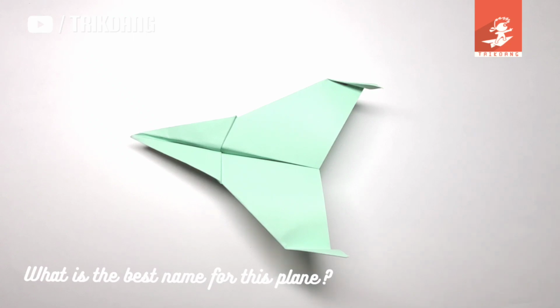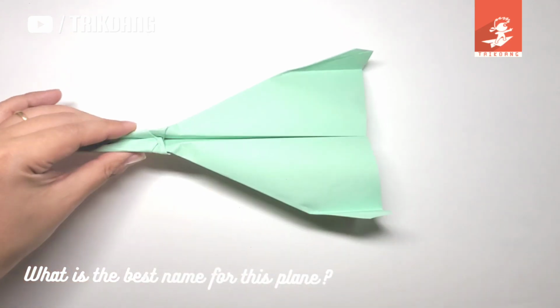Okay, so this is plan number 7. What's the best name for this plan? And I'll make a tutorial very fast when I have free time. Okay, 7 already, and next one will be plan number 8. Plan number 8 is this one.